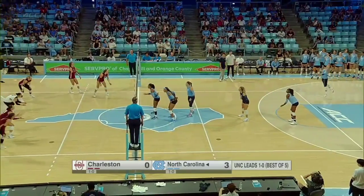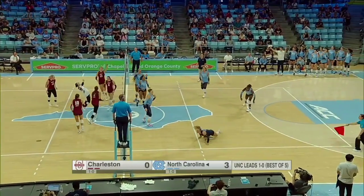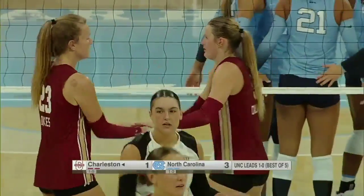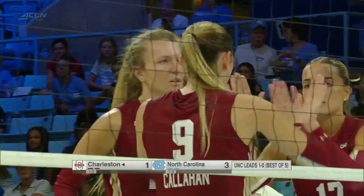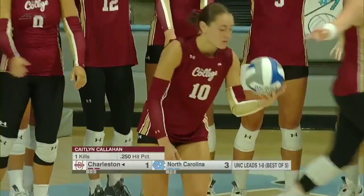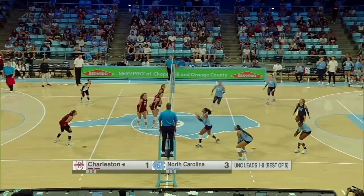She had a good night last night. 7 kills, 8 blocks. There's a kill. Go right back to her. And it really starts with good passing as well. If the middles can get going for College of Charleston, we didn't see many attempts from the middles in the first set. A lot of that was because of the service pressure that Carolina put on the Cougars. But if College of Charleston can get some middle setter connection going, that could be a difference.